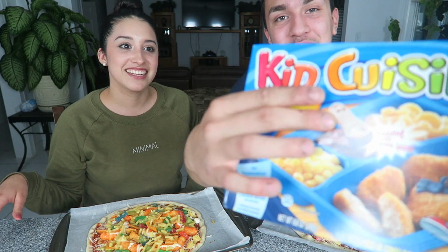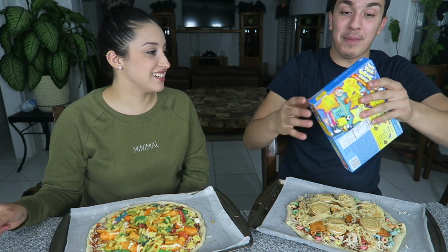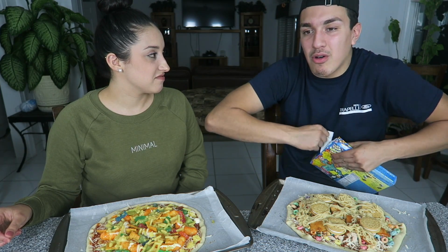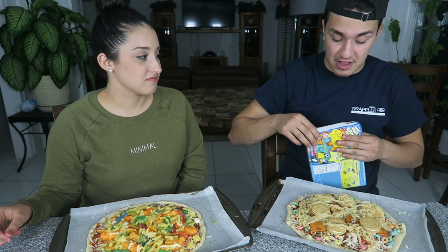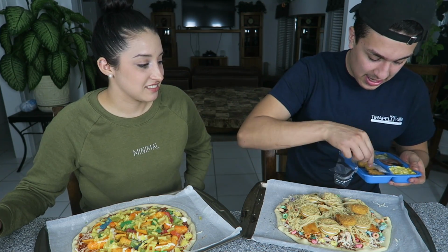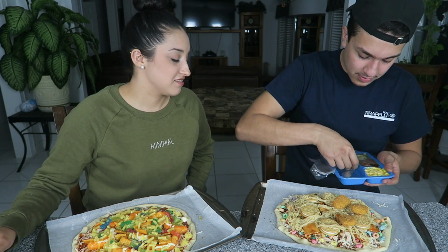And this little cookie scoop spoon thingamabob. So I'm gonna put that all, honestly, I don't care. So we did let it thaw out because it was in the freezer section of the store. So I'm gonna go ahead and place the chicken nuggets like that accordingly.